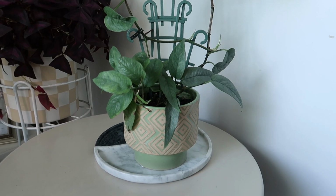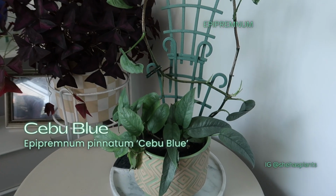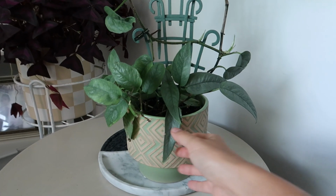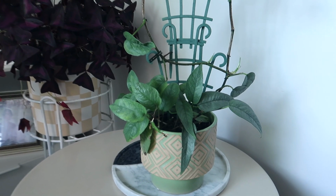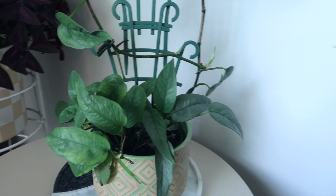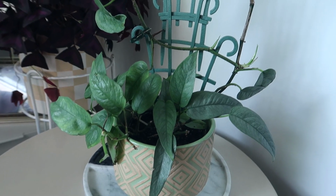My other new plant is a Cebu blue, and I have been really interested in blue toned plants, dark leaves, and I'm also interested in getting something that has glittery or silvery leaves. The thing is, I just don't really like peperomia, and I don't know how keen I am at getting the watermelon peperomia because of the way that it grows.